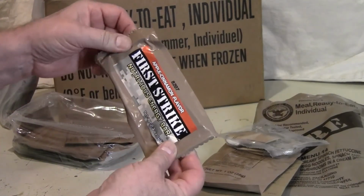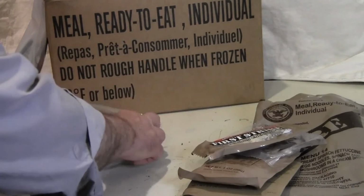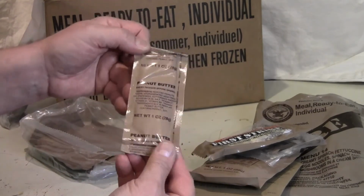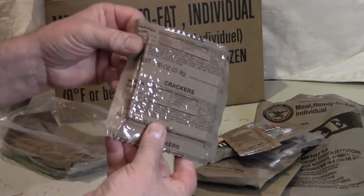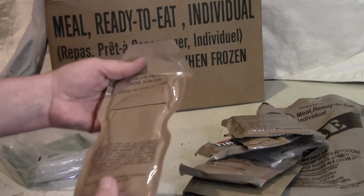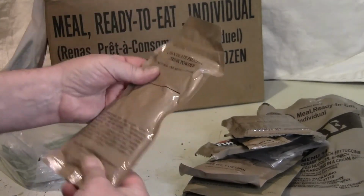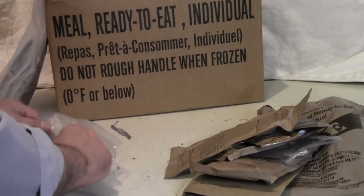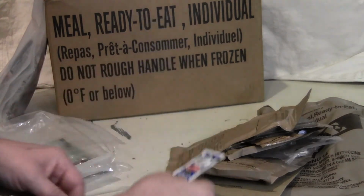Apple cinnamon flavor First Strike nutritious energy bar. Peanut butter. Crackers. Chocolate protein drink. This is a powder. You can actually rip it off and just make it right inside this package right here. Pepper sauce.